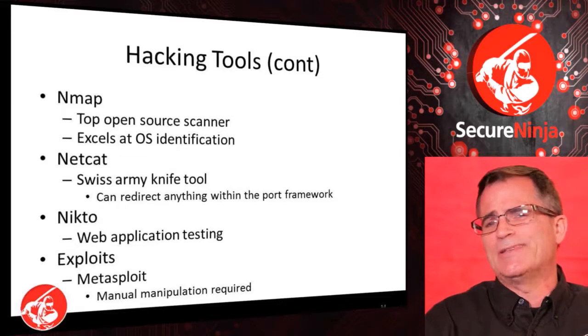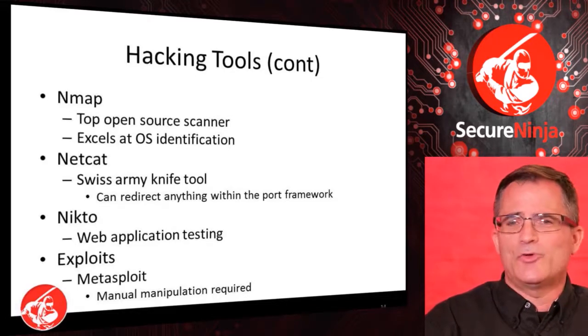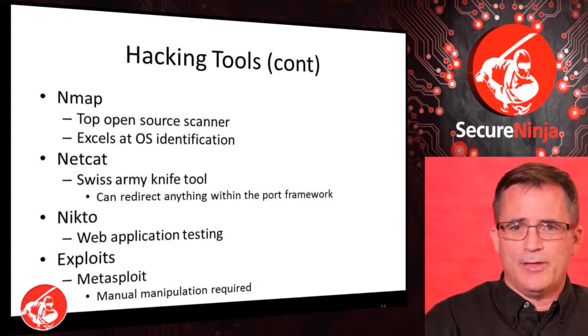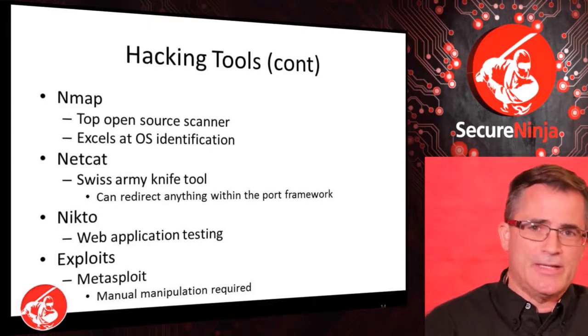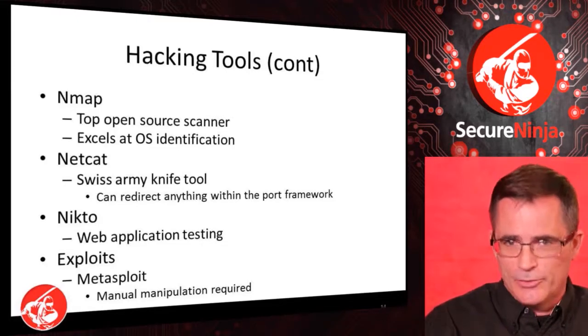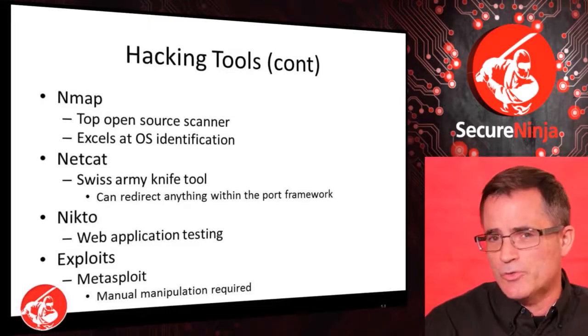Then we like to use what's called Netcat. Netcat's written by a guy named Hobbit. And Netcat's what we call the Swiss Army knife. It's the Swiss Army knife because it can put anything to a port, sending it in. It can bind or connect to a port, listening there, so when you connect to it, code will run. And it can connect like a telnet platform. It can do a lot of really cool stuff, which is why we call it our Swiss Army knife.